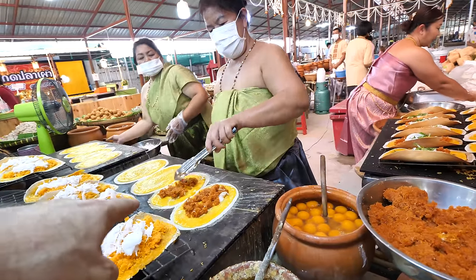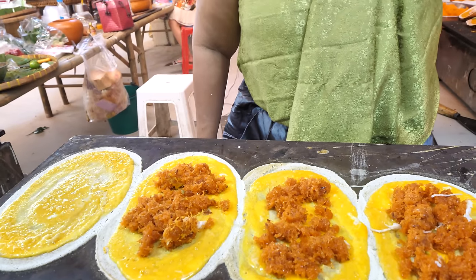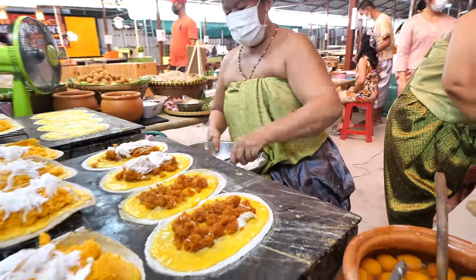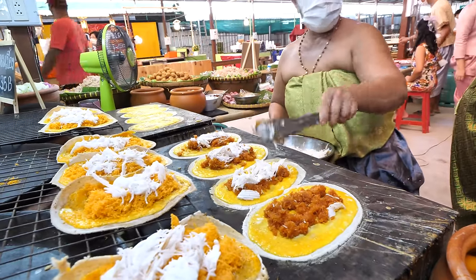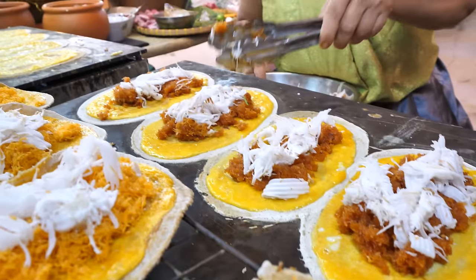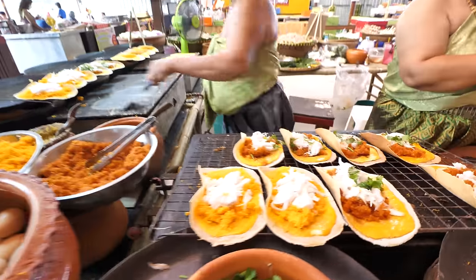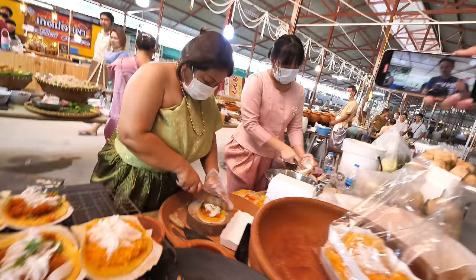So the next one she's got, this is the coconut marinated. Yeah, this is coconut flesh. Sweet coconut flesh. Look at that. Okay, and then she's also putting on fresh coconut flesh on this one too. Look at that, she's loading it with coconut flesh as well. Nice. Oh, and then a little coriander. And then here they are, look at that. Got a couple different varieties. Let's get one of each.